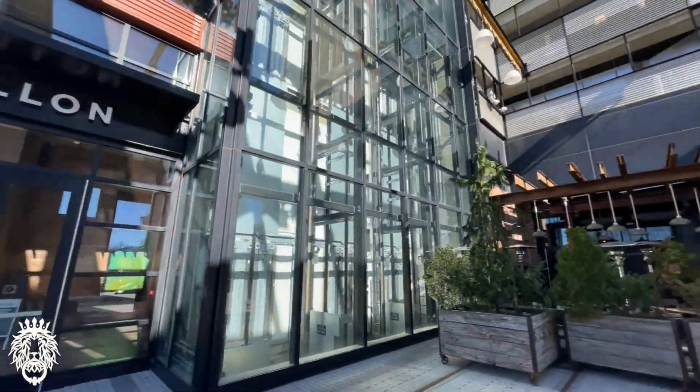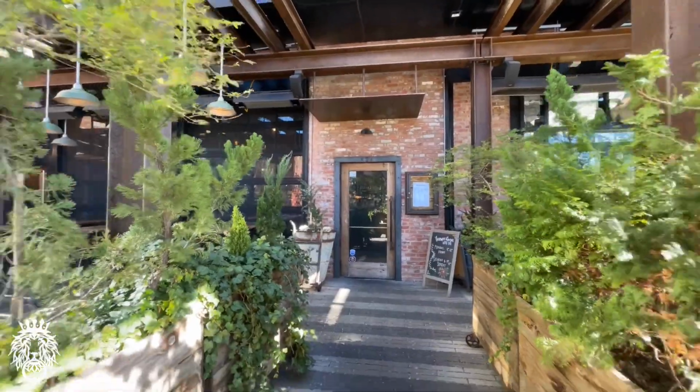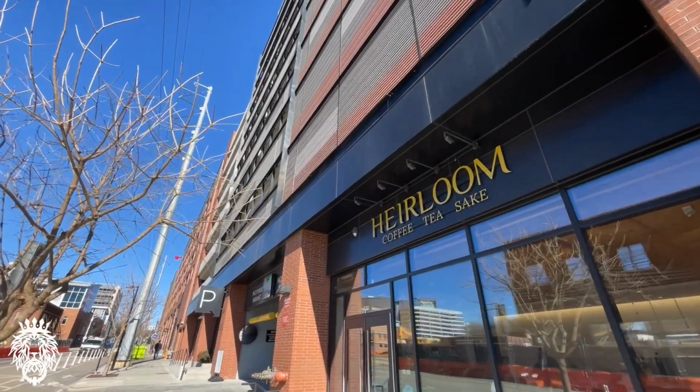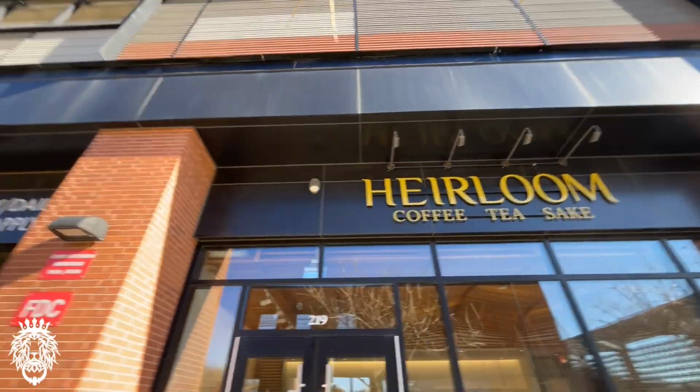This is the Dillon apartment complex above. Really great restaurants and shops below. This is Barcelona Wine Bar, one of our favorite places to go. Heirloom coffee, tea and sake. I have not had a chance to go there. I've heard really, really good things about this place. Definitely recommend you check it out.